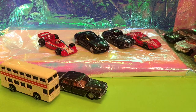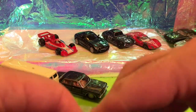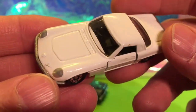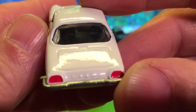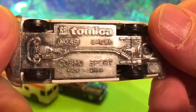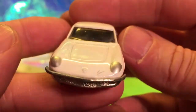Oh. You will not believe this car that's coming out of here. I'll give you a little blast there. See if you can guess what that back end is. OMG. I do not believe it. It's a Cosmo. Wow. For those of you who do not know what a Cosmo is, this is a Cosmo. The Mazda Cosmo. Only ever have I seen this made by Tomica. Look at that, the Cosmo Sport. Whoa, what a beautiful thing. This is lovely, Cozy, really, really lovely. Wow.